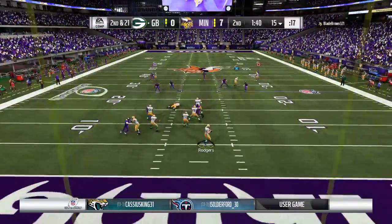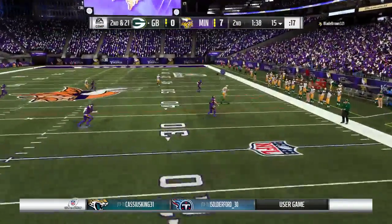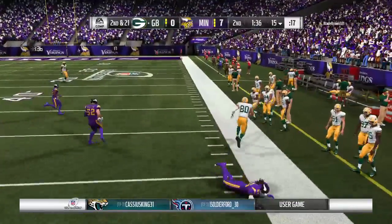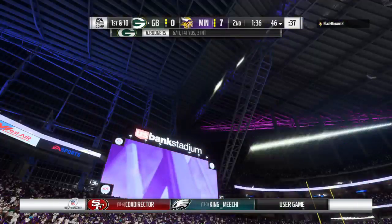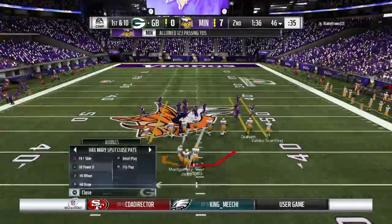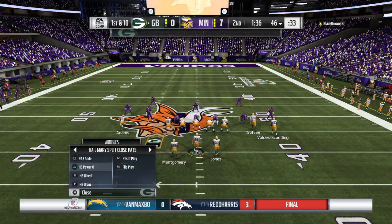From the gun, it's Rodgers. It's caught outright by Graham. That goes for a gain of 31. Well, even after all those interceptions, he's not deterred, still confident to go deep at work there.